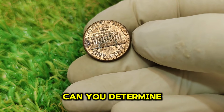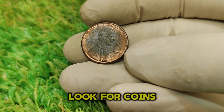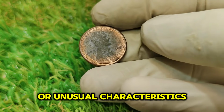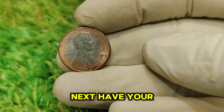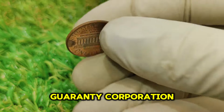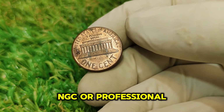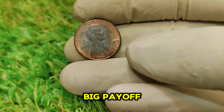So, how can you determine if your 1989 penny might be worth a fortune? First, look for coins with mint errors or unusual characteristics, such as double strikes or off-center prints. Next, have your coin graded by a reputable service like the Numismatic Guarantee Corporation, NGC, or Professional Coin Grading Service, PCGS. A high grade could mean a big payoff.